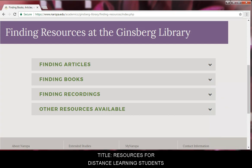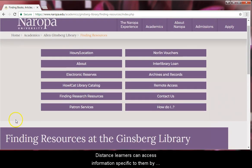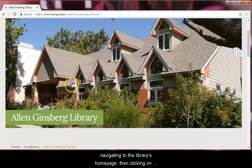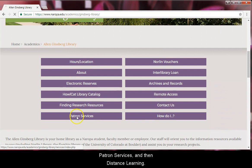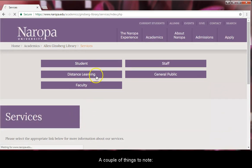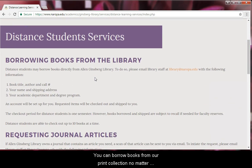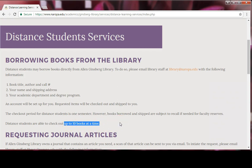Resources for distance learning students. Distance learners can access information specific to them by navigating to the library's homepage, then clicking on Patron Services, and then Distance Learning. A couple of things to note. You can borrow books from our print collection no matter where you are. Distance learning students may check out up to 10 books at a time, and the only fee will be shipping the books back to us when they're due. Books are checked out to distance learning students for 1 semester.